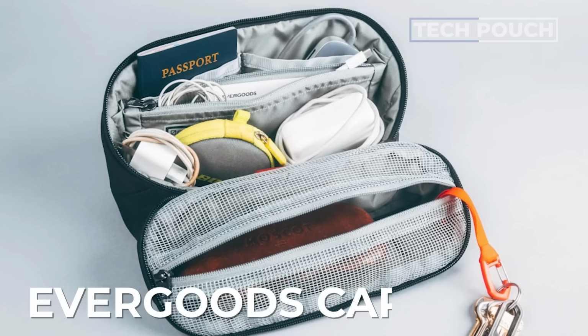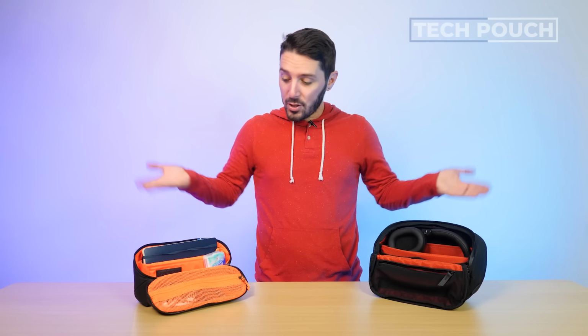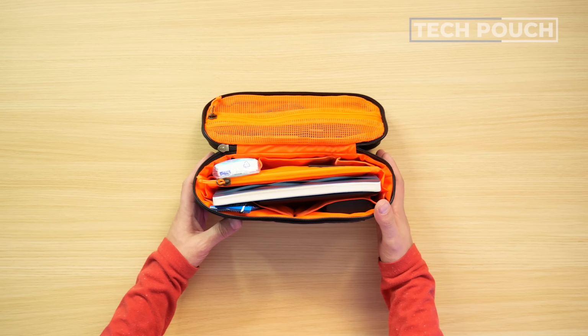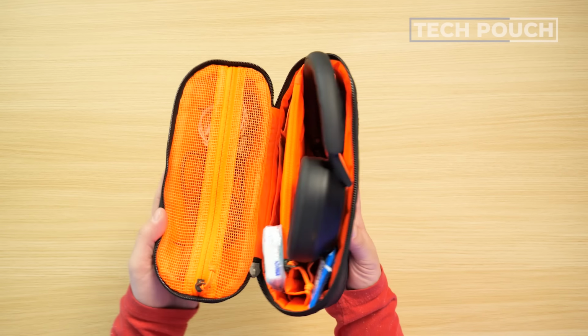But then, another giant walked into the room with the Evergoods Cap 2. And are we seeing some similarities here? Tech pouches, desk caddies. But the Cap 2 was kind of the original. It's an icon in the carry community, a quick access pocket on the outside, a very satisfying means of opening, and enough organization for all your smaller bits of gear, but albeit not enough room for bulkier over-the-ear headphones.